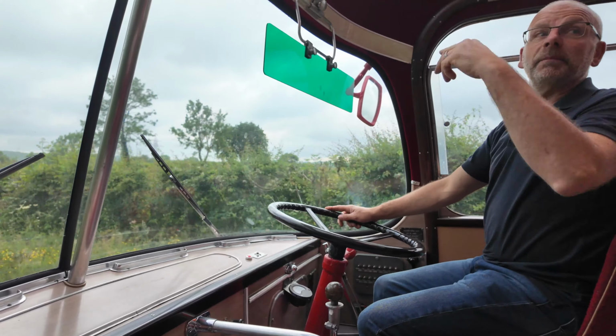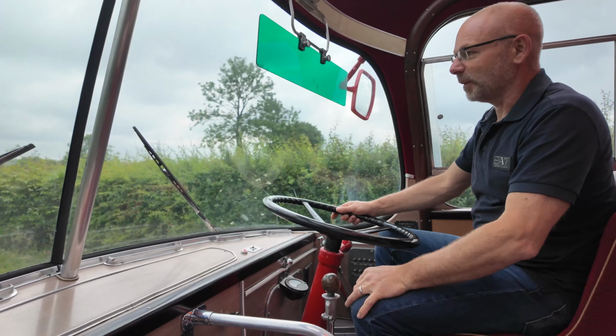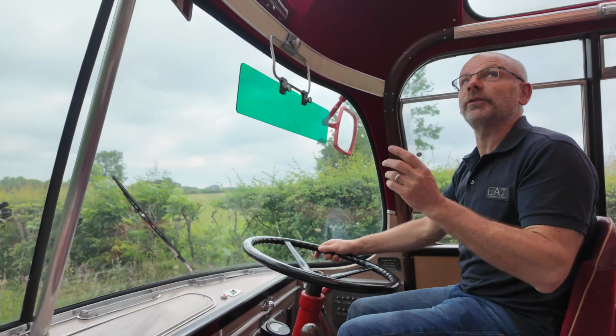Got a blind being made. The guy's been trying to do it for about a year now, faffing around. He's using the vinyl.